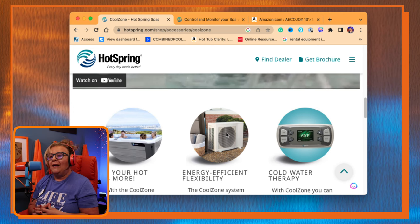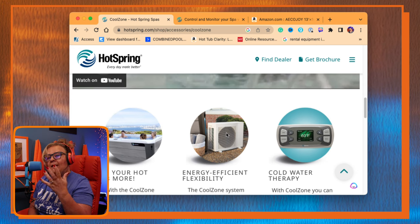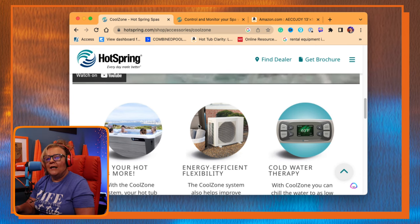And a lot of people are taking them and turning their hot tubs into cold plunges with this. So that is one of the ways Hot Springs and Caldera are helping people get into that cold plunge therapy, just by adding the Cool Zone to their hot tub. It's this little device right there, that little heat pump, and it's designed just to work for the hot tub, but it heats and cools your hot tub.